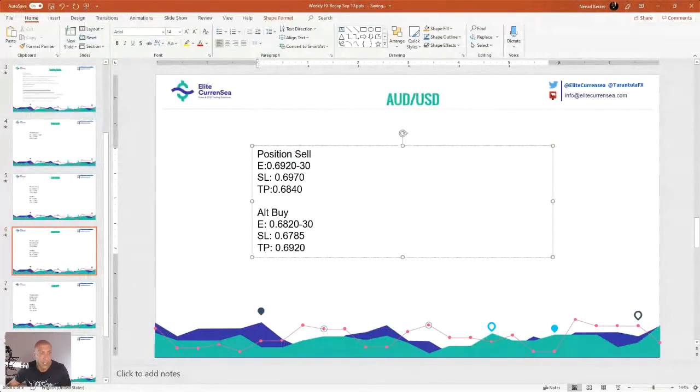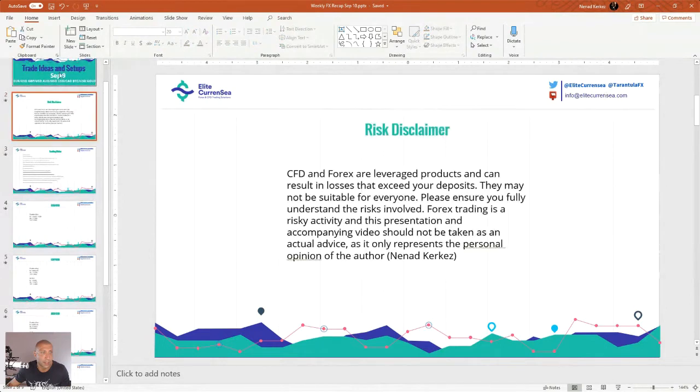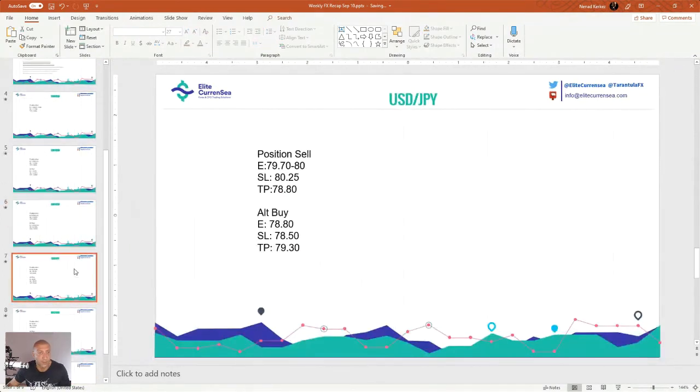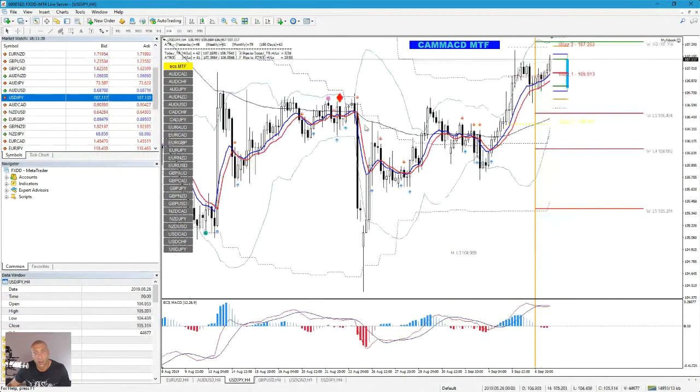69.20, of course. Now, instead of CAD yen, I'm going to do the dollar yen, because in my opinion, the dollar yen should go up, but let me change this. So now we have a potential for dollar yen long. So I'm going to see where it could be a buy opportunity. Yeah, it's going up as presumed.